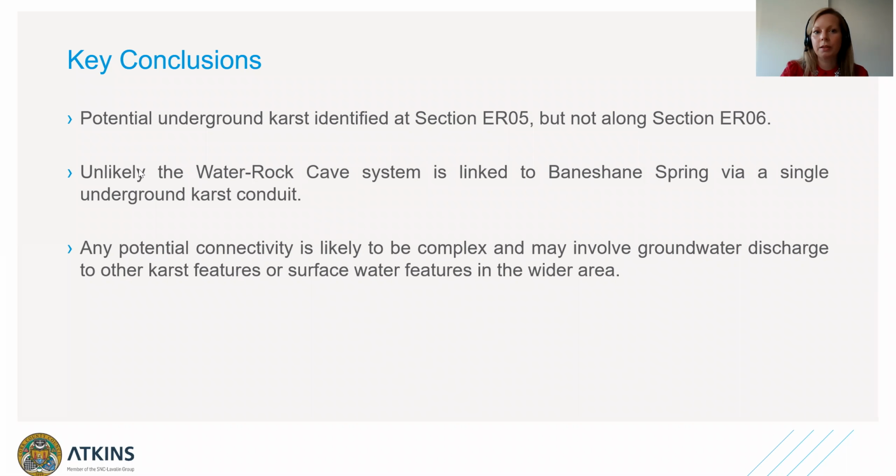So ultimately it's unlikely that the Water-Rock Cave system is linked to Banchain Spring via a single karst conduit or a straight line. Any potential connectivity is likely to be complex and may involve groundwater discharge to other karst features within the vicinity or surface water features in the wider area. And there are a good few potential options or scenarios that could be occurring within the vicinity.